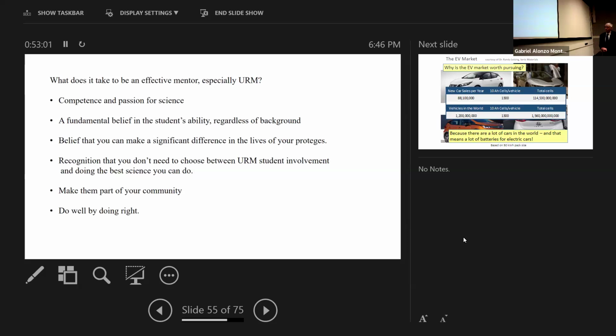And you need a fundamental belief in the student's ability, regardless of their background. You see, talent and drive can come from anywhere in the country. And if you recognize that and you believe, the students have to know that you believe in them. And one thing that I can say, if you believe that you can make a significant difference in the trajectory of the life of your student, that's enough to keep you going. That's enough for you to go the extra mile and do what you can for that student.